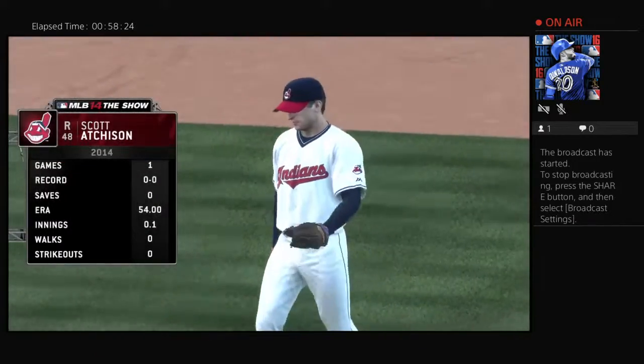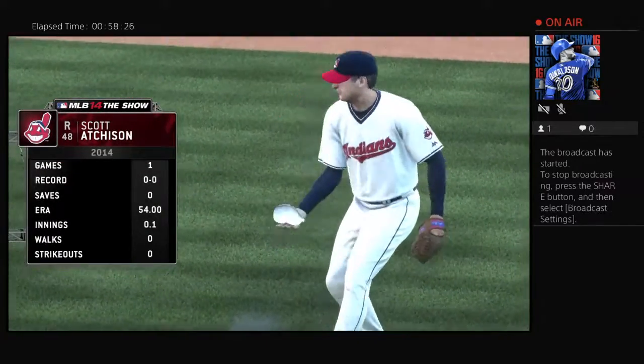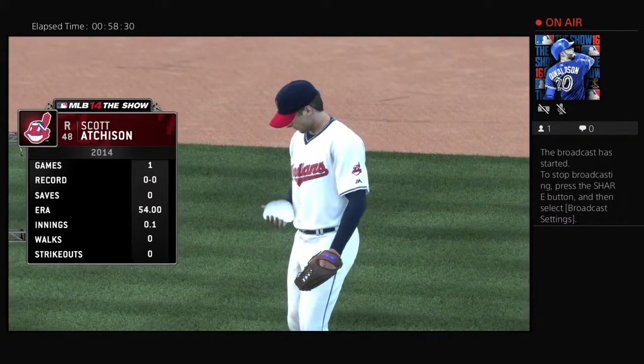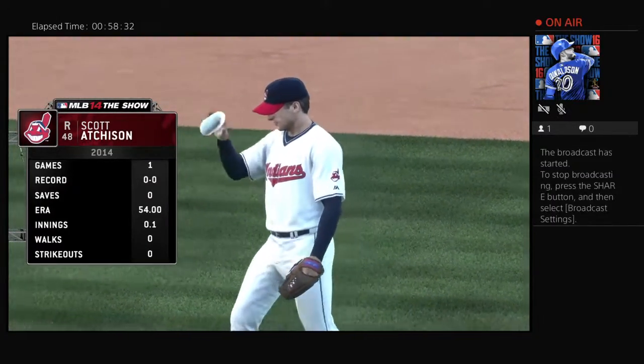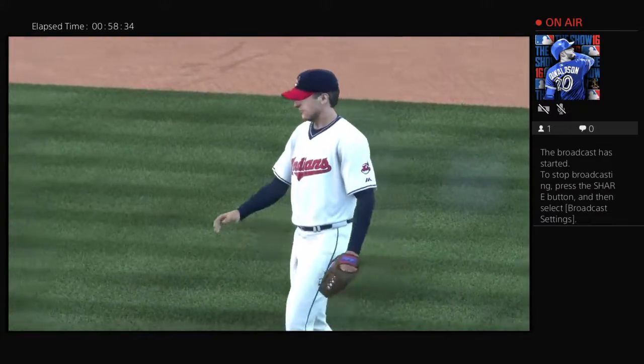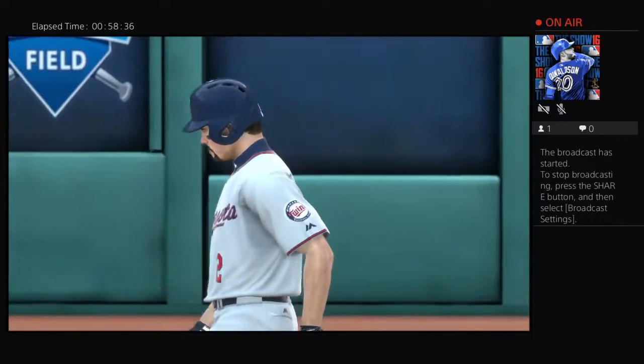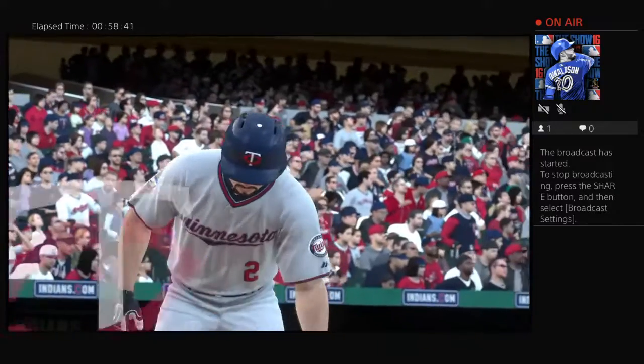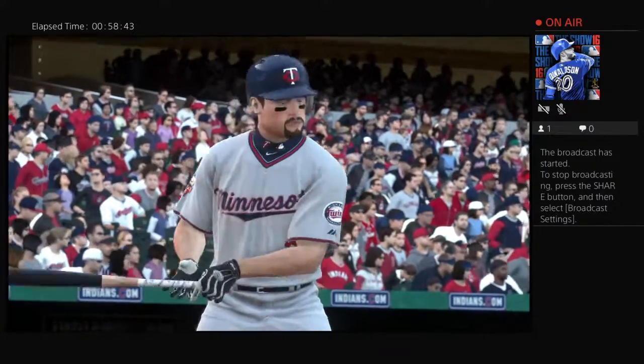Scott Atchison will get the call here as he'll start the 6th inning on the mound. Number 48, Scott Atchison. Number 2 will step in, leading off for the Twins, 0 for 1 thus far. Second baseman, number 2.